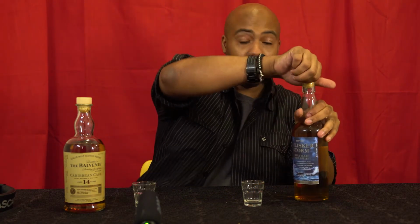All right, now we're gonna try the Talisker Storm. It even has a little picture of a storm on the bottle. You see that? It's pretty cool, right? It's like a little painting. Let's see what it sounds like when I open it up. Oh. Oh shit. As you can see, I'm not very good at pouring whiskey or Scotch. Oops.